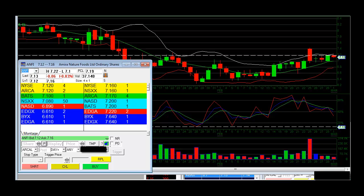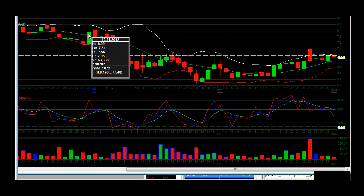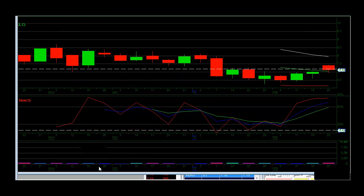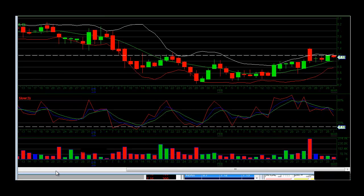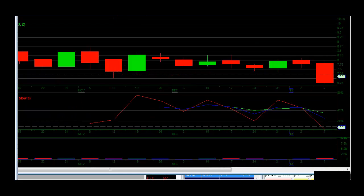ANFI, I'm holding it. It looks great. Here's the daily chart on it, expecting to make another pop through 745 and continue to 8 to test the top of this, which is 809. 802, 815, and if you go back to the weekly, right here is when the IPO came out. It was $10 when the IPO came out.